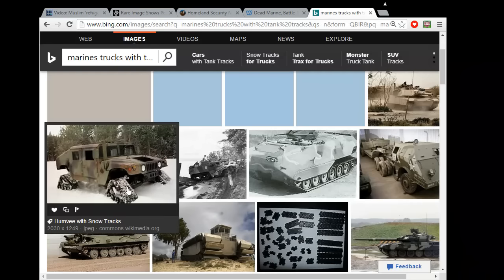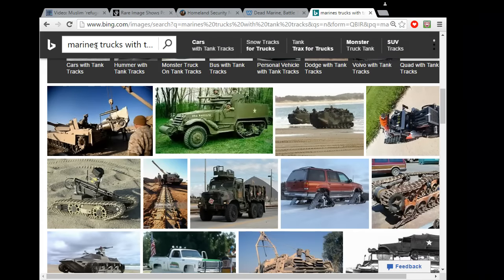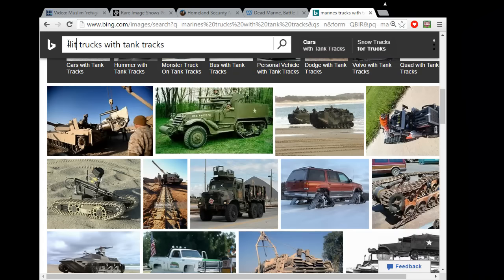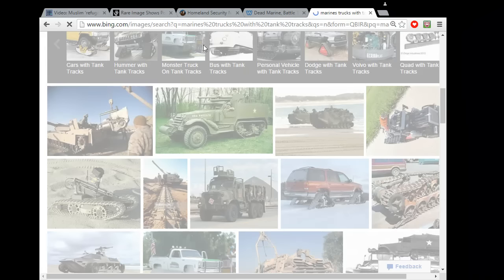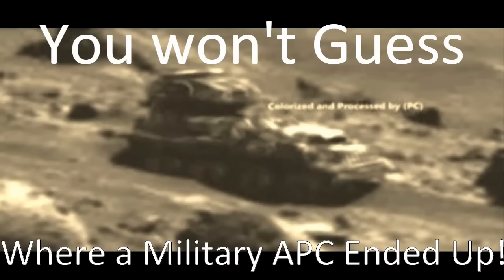Okay, so they got tank tracks and a Humvee, then they got the World War II stuff, so I got to go into a deeper search here. So, military trucks with tank tracks. And we'll kind of go from here and see how this works out. So what we're looking for, folks, is a military truck with tank tracks. Now, you see a lot of the ones that would fit this bill on all the refurbished websites and stuff.